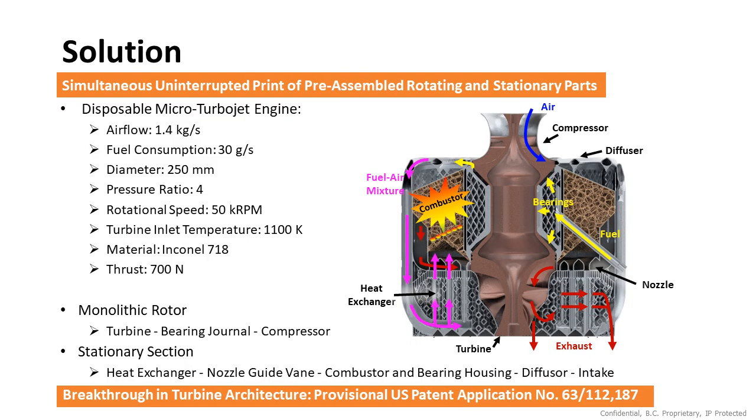Our solution concept relies on simultaneous uninterrupted print of preassembled rotating and stationary parts. This approach leads to a unique disposable microturbojet engine design, which has only two parts. A monolithic rotor which encompasses the turbine, the hydrostatic bearing journal, and the compressor. And a stationary section which is comprised of the heat exchanger, the nozzle guide vanes, the combustor, the diffuser, the intake, and the bearing housing.